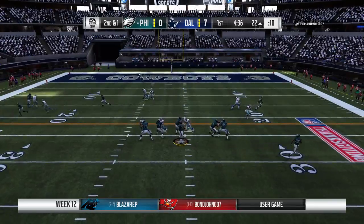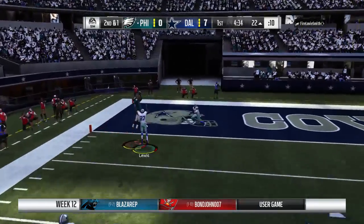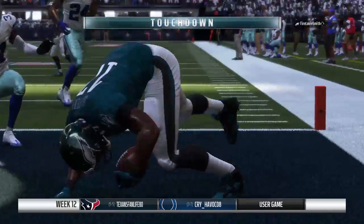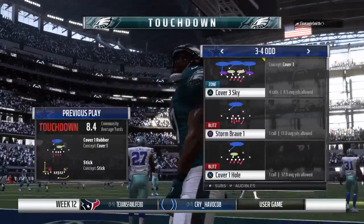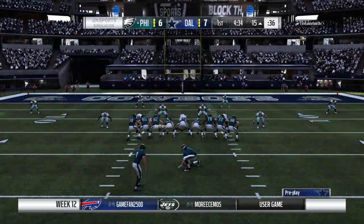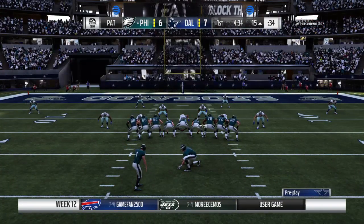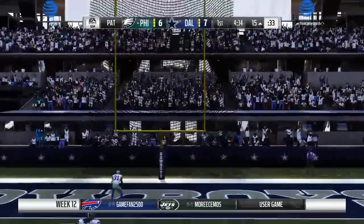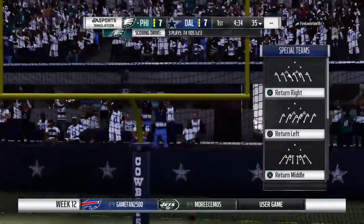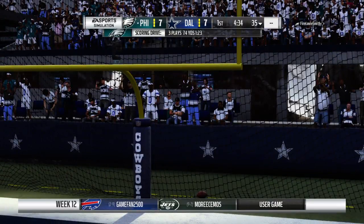On 2nd down, here's Wentz. And he'll take it into the end zone for an Eagles touchdown. Alshon Jeffery, his 5th touchdown now on the year. And the Eagles are within an extra point of tying this thing up. Elliott good on the extra point, and we are tied at 7.